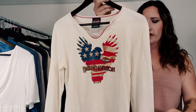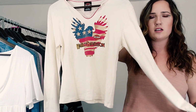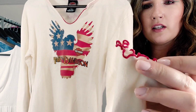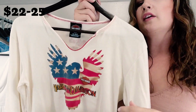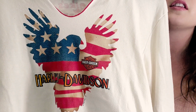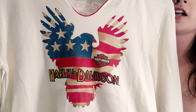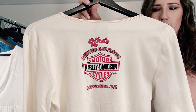And it's kind of, what I can tell, a little bit of an older style. I say that because it's a long sleeve and the edges have this kind of ruffled piping hem, which to me is an older style, but I could be wrong about that. But it has the red, white, and blue flag bird on it, and you got the logo, and then a little bit of branding on the back as well.